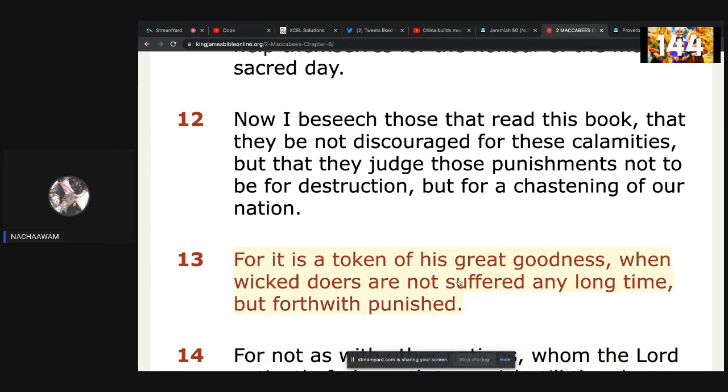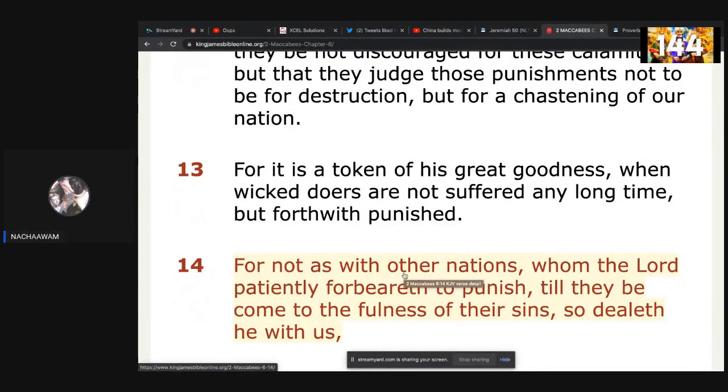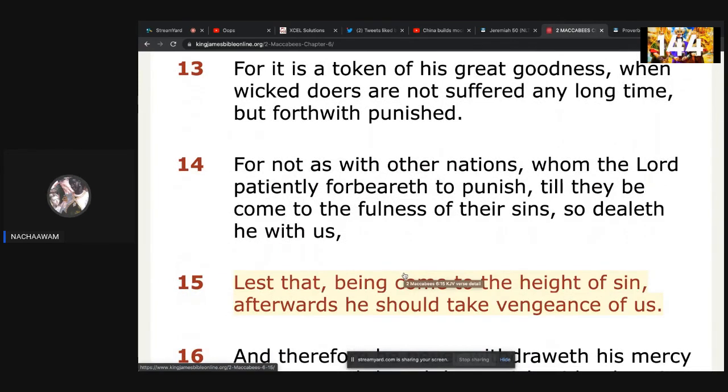Verse 13, for it is a token of great goodness when wicked doers are not suffered for any long time, but forthwith punished. Verse 14, for not as with other nations whom the Lord patiently forbears to punish. So the Lord has been patiently forbearing America to be punished. Till they come to the fullness of their sins, so dealeth he with us. See that? So the Lord has allowed this place to come to the fullness of its sins, to ripen itself in its sins, man. So the Lord is more than justified to do whatever pleases him, to take this place out.